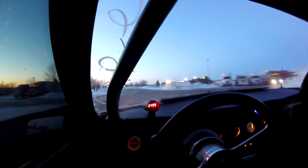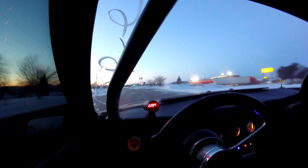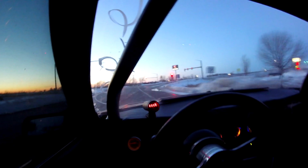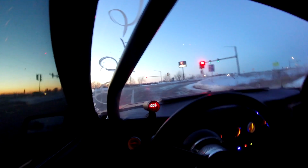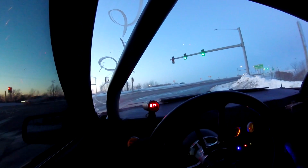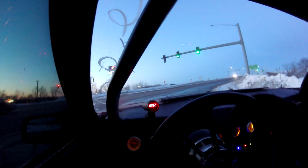Hopefully you guys can see it's already pretty damn dark. It's not super dark, but on the camera it's probably gonna look a lot darker than what it really is. If you know what I mean. Put her in first. I love shifting an automatic.